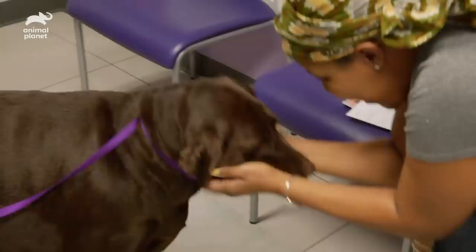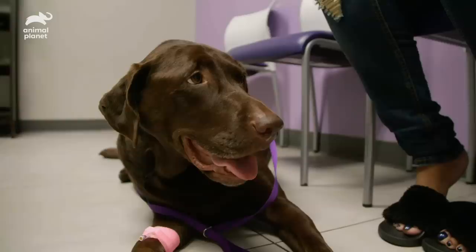She's doing so much better. We did perform the abdominal ultrasound. We had no tumor on the spleen nor the liver. Everything looked really well. The good news is we figured out what we're dealing with.